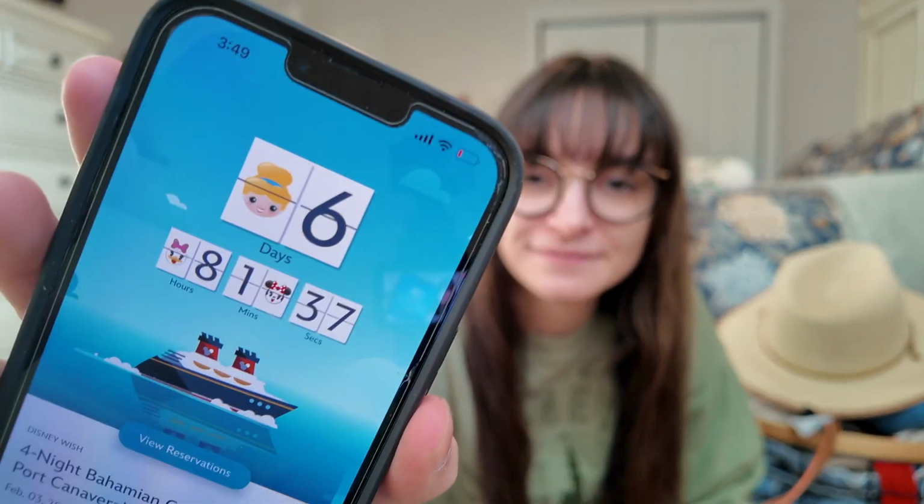But we're going to get in. We're going to start packing. Although I did already pack a bit, to not make this really ridiculous. I did a lot of the heavy lifting yesterday, and by that, I mean went through my entire closet and tried everything on. So here's our countdown. I'm super excited. I'm going to say I'm super excited 5 million times.